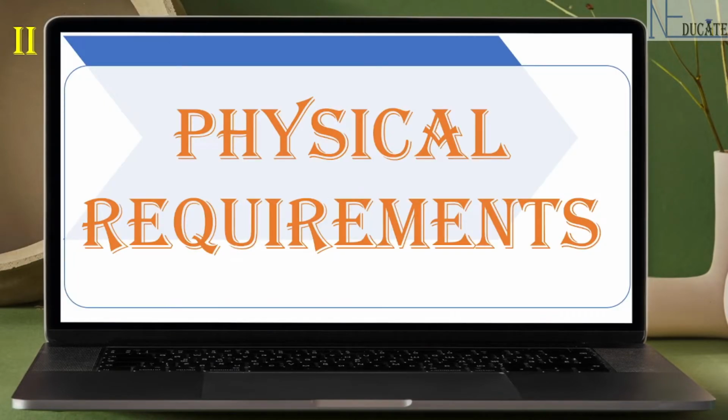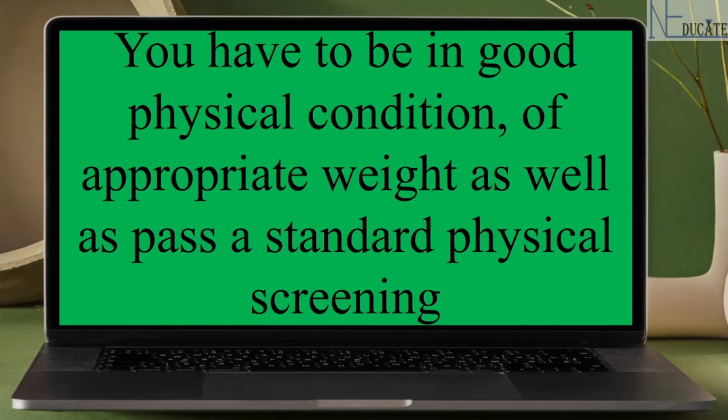And then the next thing that they will do is your physical requirements. They will do some medicals and get to know that you are in physical shape. You don't have any body diseases or anything that could be a danger or endangerment as you join the United States Army. They want you to be in good shape because of the training that they take you through. Okay, so this is no big deal. Just be in good shape, keep fit, and then you will qualify as well. You have to be in good physical condition. As I said, you have to be in good weight, and you should pass the standard physical screening. They are going to take you through several screenings as well.